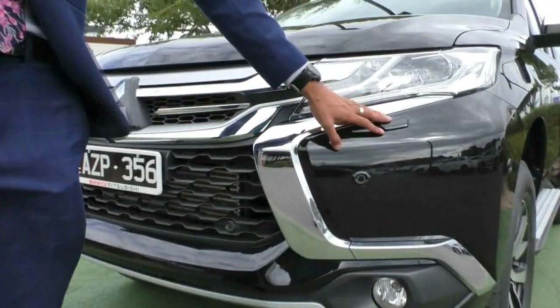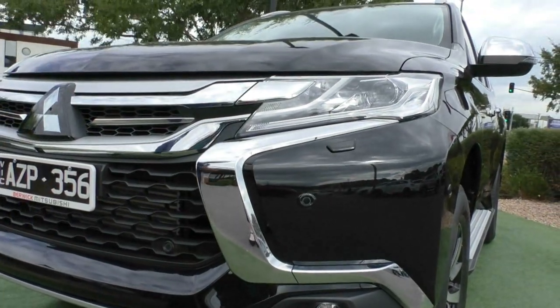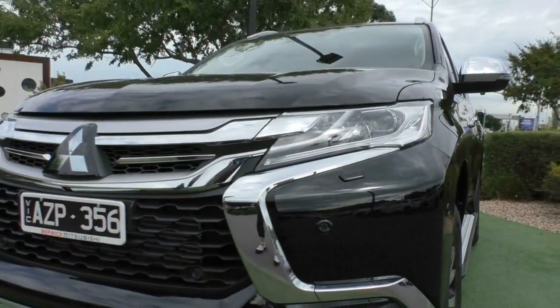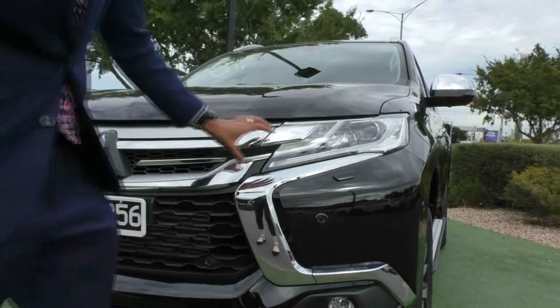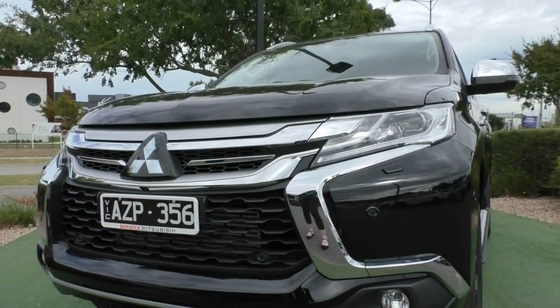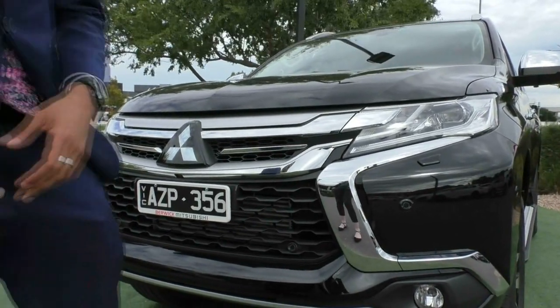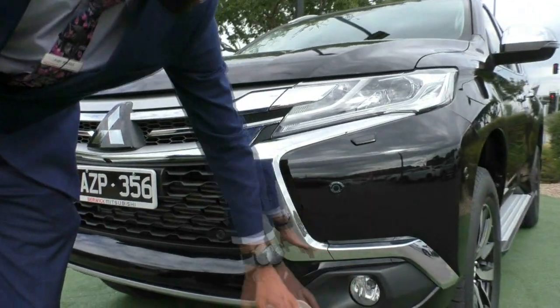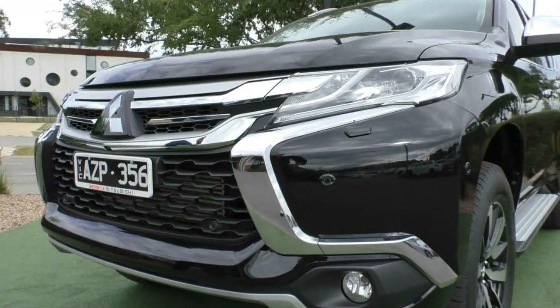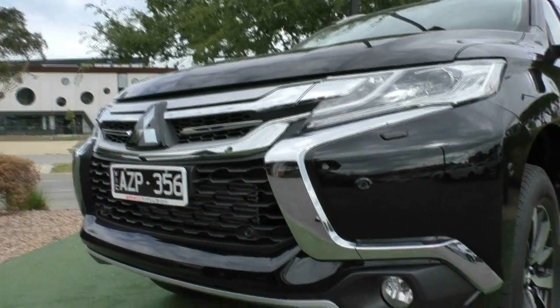Now I will point out it does have the headlight washers just under here, which will clean your headlights if it does get a little muddy, dirty, and visibility gets a bit low. These beautiful sleek projector headlights here give you plenty of visibility both on-road and off-road if that is what you wish to use this vehicle for. Just under here we have our fog lights, just to give you that extra visibility in foggy conditions and help the driver in front of you obviously see your vehicle.